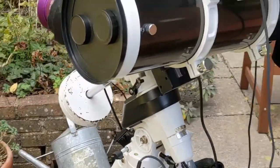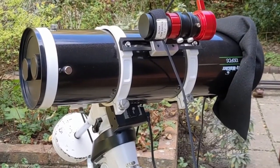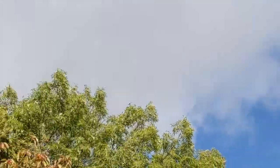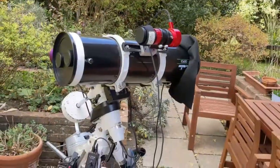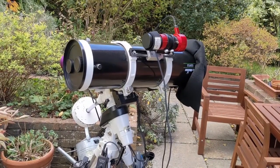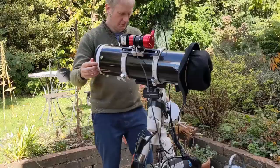So the rig has been running for 2 days, and it's due to rain this afternoon, although it doesn't look like it's going to, but it might do, who knows. So we'll see how this goes, but I'm going to take some flats now, and then I can bring everything in.